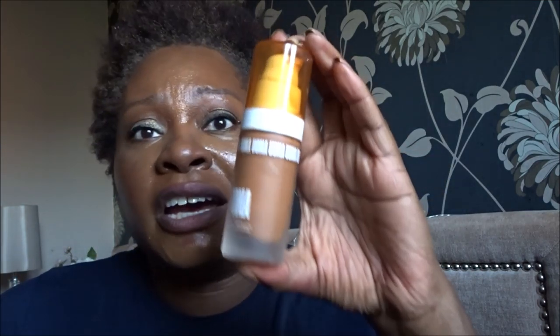Okay. And finally, the foundation. Yes, I've got the wrong shade. I chose the T1N. I should have got the T1N in the Black Pearl. Okay, it seems to be performing okay.